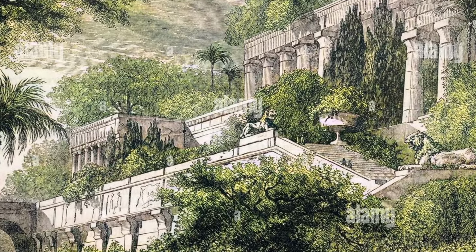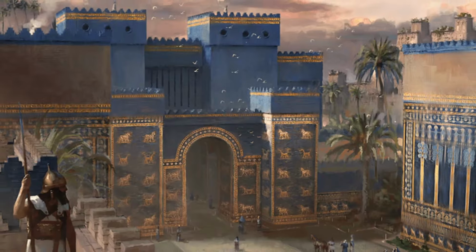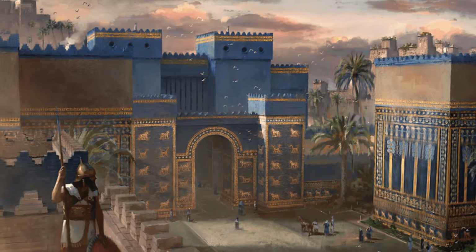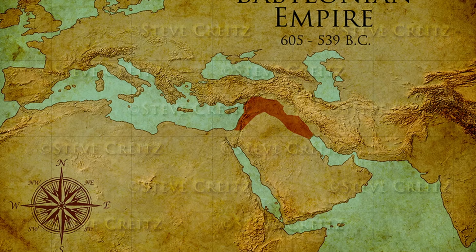Nevertheless, the Hanging Gardens of Babylon remain one of the most enduring and romanticized wonders of the ancient world, a symbol of the power and grandeur of the Babylonian Empire.